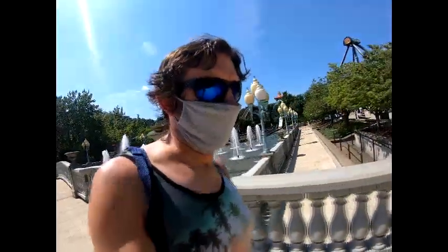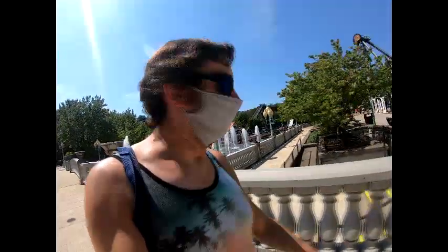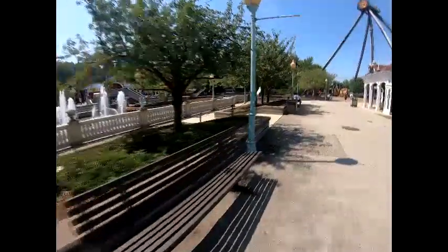It's about 88 degrees. And the Pittsburgh Plunge, awesome water ride, get soaked. I'm ready for that. It's something I haven't ridden all year, and I didn't think we were going to get to ride it, but it is up and running. I can probably hurry up and I'll get a shot of it.